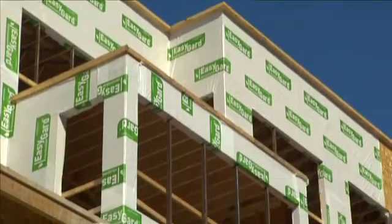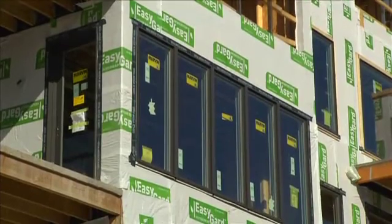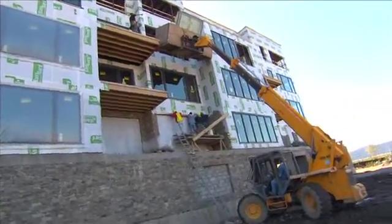And part of the challenge was that they asked for as minimal of a mullion between windows as possible, which is a challenge when you have a 1.5 inch steel structural mull. You only have a 1/4 inch clearance on each side. And because of the size of the windows, it's quite a challenge, but we were able to get it done.